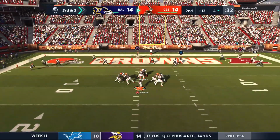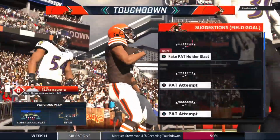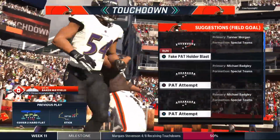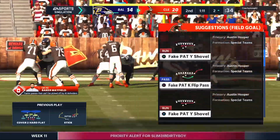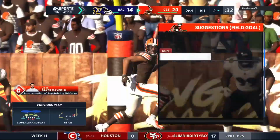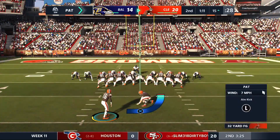From the gun, Mayfield. And that's going to be caught for a Browns touchdown. From 4 yards out. And the Browns have moved out in front. On those slants, everything happens so quickly. What makes it work? The timing between the passer and the receiver.